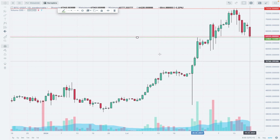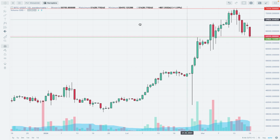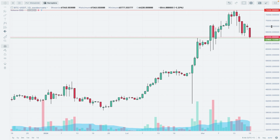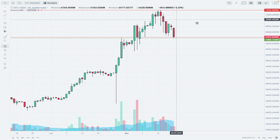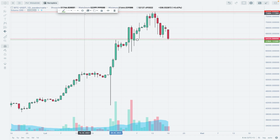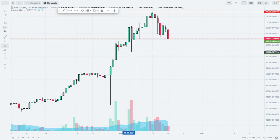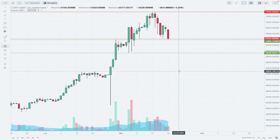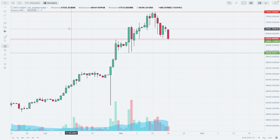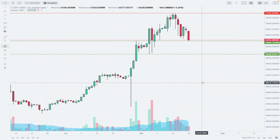All right, so there's still a chance that we will bounce from this level as the overall trend is still up, but this is a daily time frame chart. We still need to wait for the market to complete the whole daily candle. If we however break lower, then let me just copy this line. If we break lower, then the next target is located here at 59,527. So that's the outlook here for the Bitcoin for the next few days.